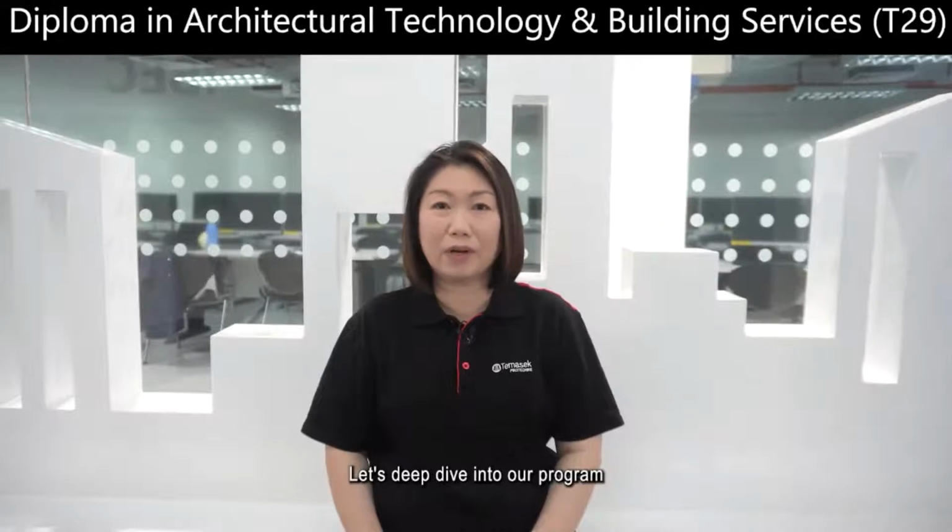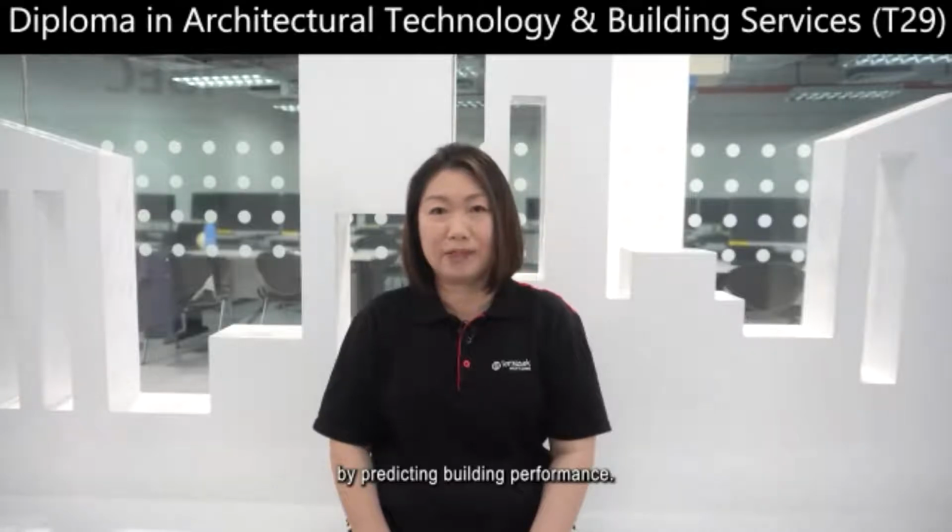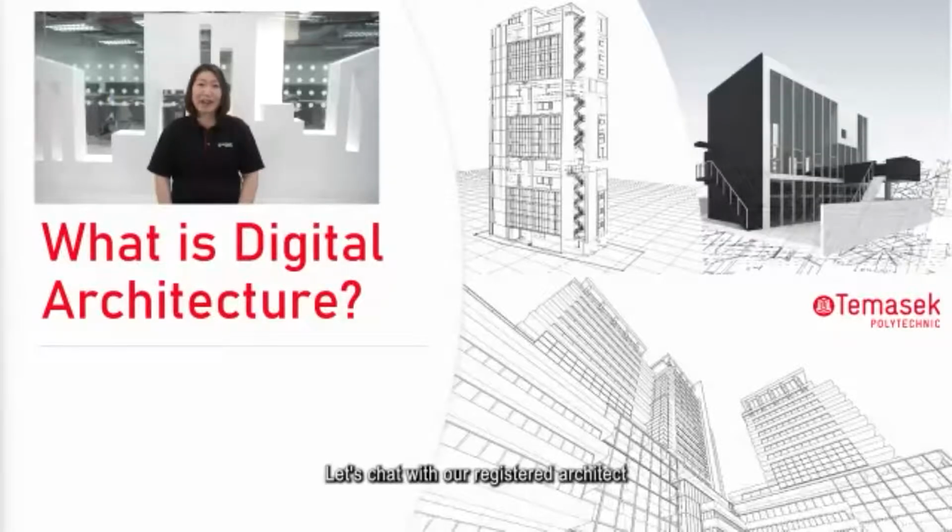Let's deep dive into our program. It focuses on digital design and smart technologies with three unique skill sets: digital architecture, smart system energy management, and sustainability in the built environment. In digital architecture, you will acquire specialized software skills in virtual design such as building information modeling (BIM) and bioclimatic simulations to conceptualize designs by predicting building performance. Let's chat with our registered architect Tek Yong on digital architecture.